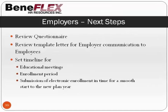So now we're going to go over the employer's next steps. We would like for you to review and submit your renewal questionnaire to BeneFLEX. Review the template letter for employer communication to your employees. So if you would like a copy of the template letter, you may request that from us, and you may use that and update the information in it to accommodate your open enrollment for your employees.